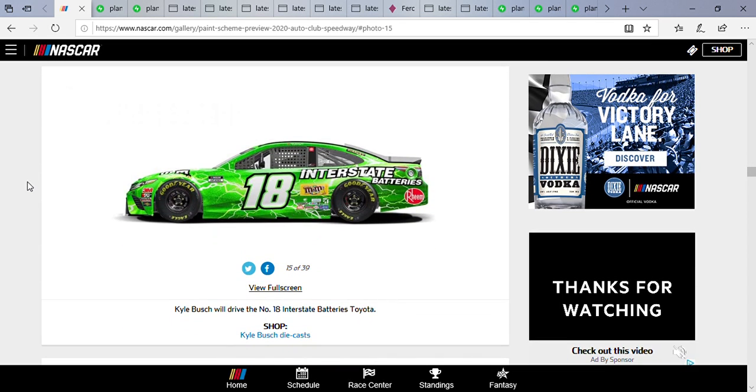Kyle Busch. Oh man, I gotta tell you something. I love the huge step up in Kyle Busch's Interstate Batteries paint scheme. In my opinion, I think this looks way better than last year. Personally, I liked last year's, but this one is way better. Now for the zebra paint scheme, by the looks of it, I could understand why some people didn't like it, but people are definitely liking this now.